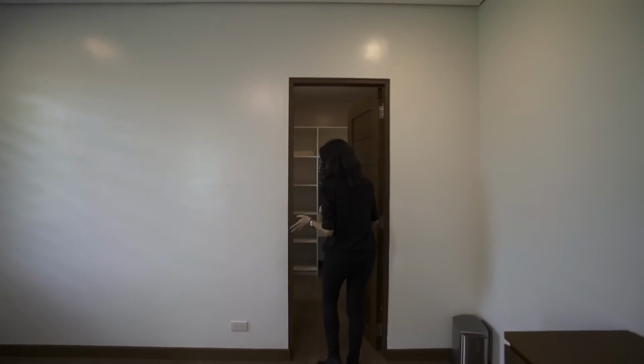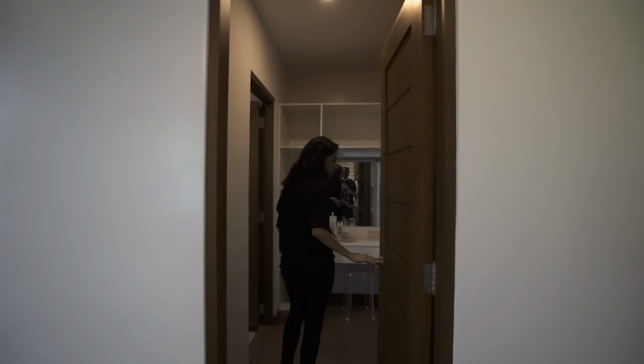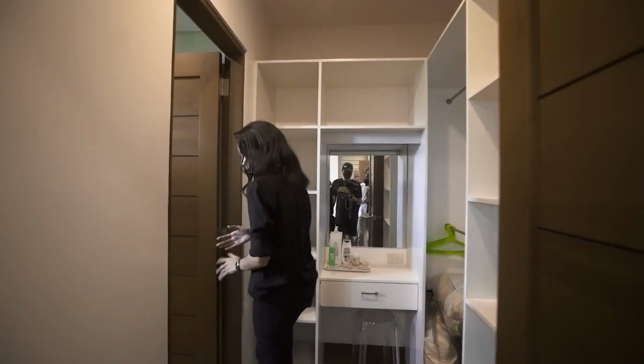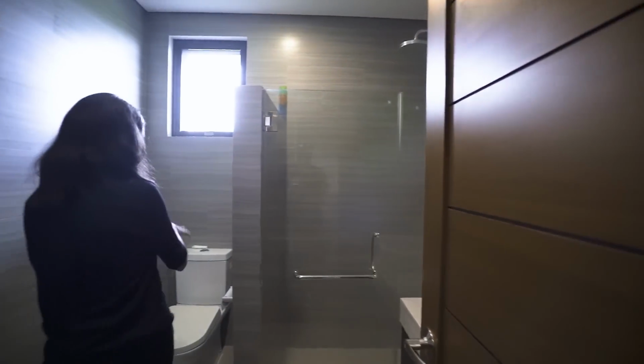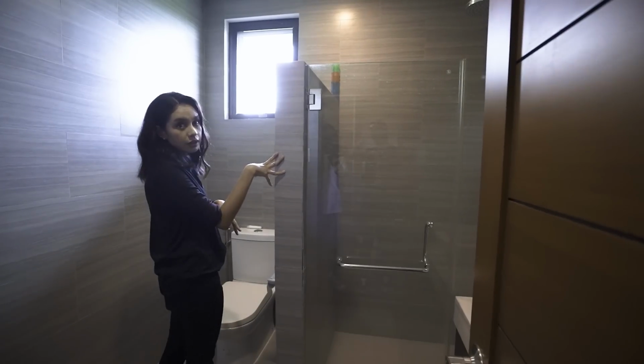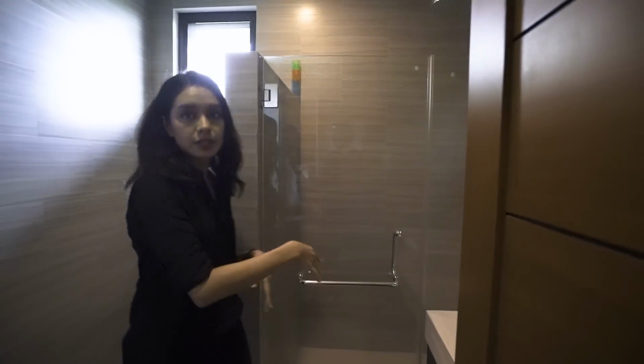All right, and then like with the other rooms, you have a walk-through closet and an ensuite, toilet and bath. Again, with your water closet, your enclosed shower space, and then your sink.